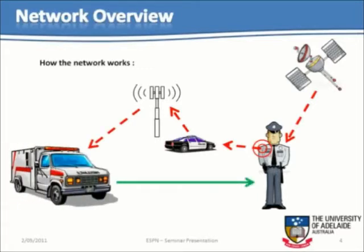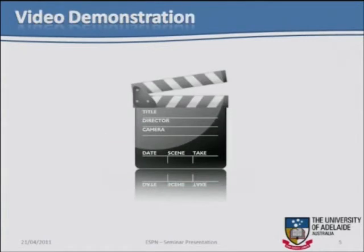If the device determines that the officer is in need of assistance, it will then automatically update the map with the status, allowing headquarters to organise assistance to the direct location of the officer. We will now have a short 5-minute presentation to highlight the benefits of the device.